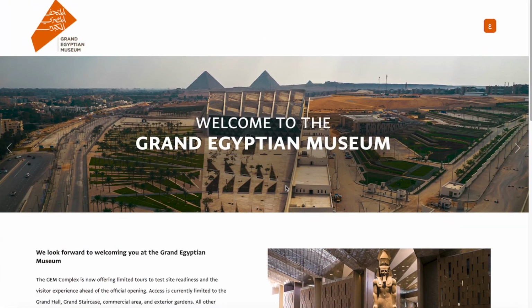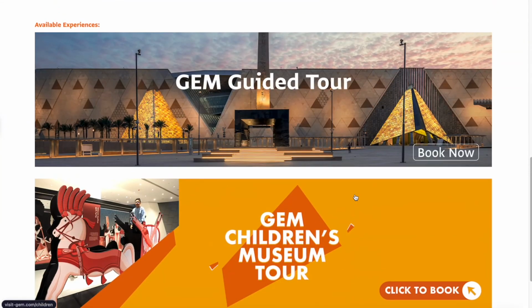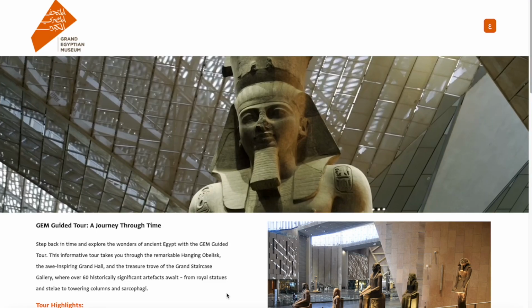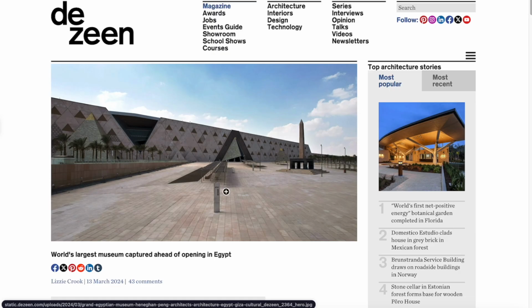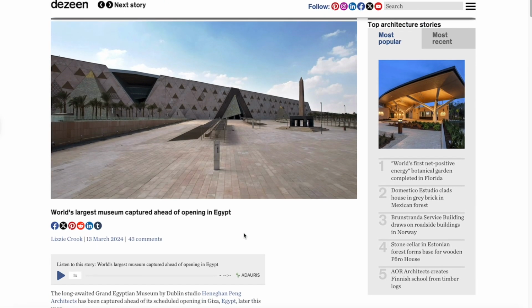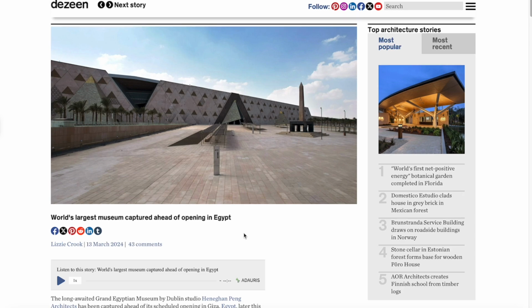Now, I've found a secondary site. Welcome to the Grand Egyptian Museum. Now, this site does seem to offer booking, so you can have a good insight of what it looks like inside the museum. Now, while it might seem like something small, for Egypt, it's actually a big deal, because this actually makes a lot of sense.